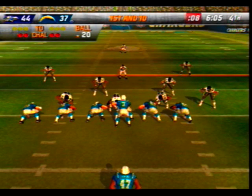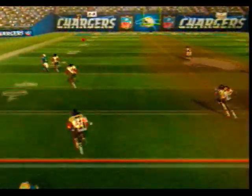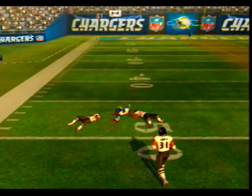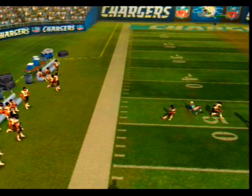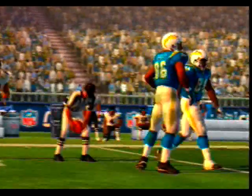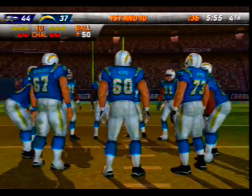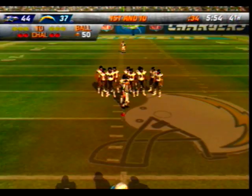Let's go one deep. Gives this one a ride to the left. It's caught. Gross is there on the stop at the 50. Just a beautiful play call that went a long way. You can say that again. I really like to watch these guys play. Big gainers like that can happen just about any time they drop back to pass.